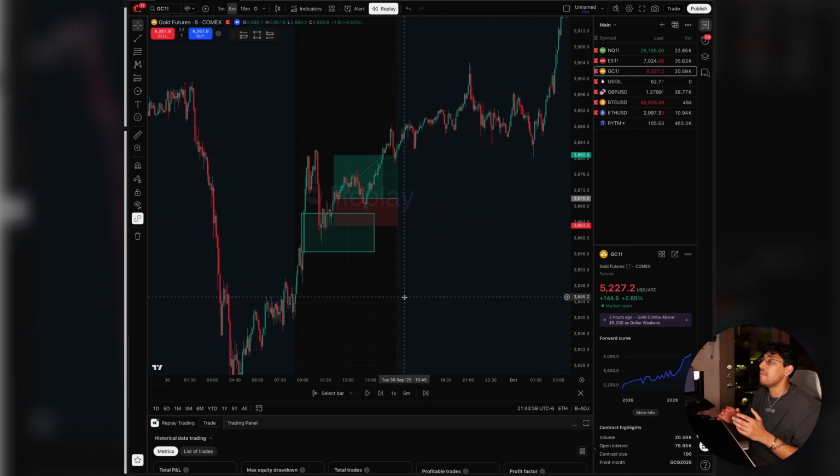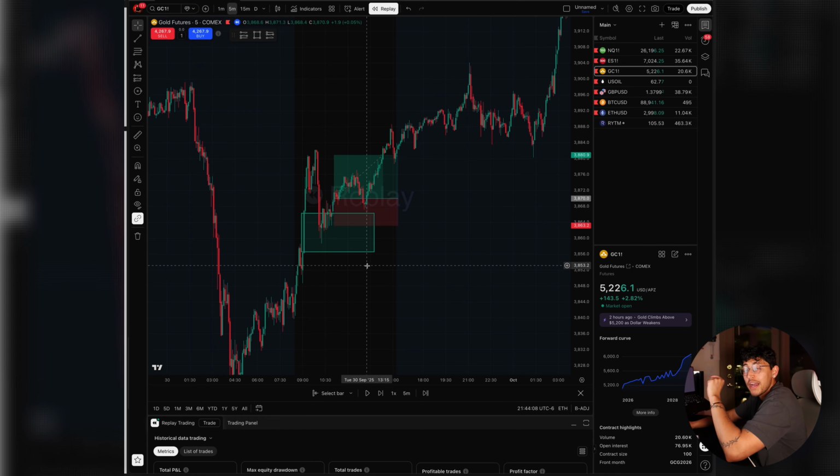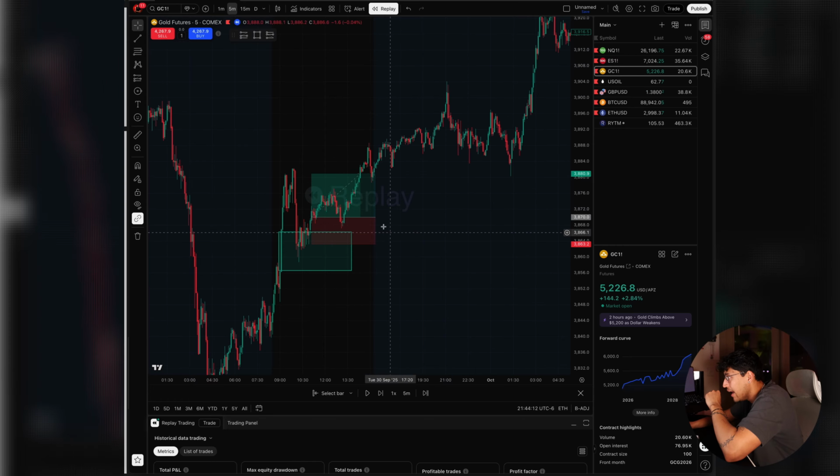So now, step 7, my entry confirmation. I only enter after confirmation. I want to see rejection wicks on the opposing side, 2 confirmation candles closing in my direction, and momentum shifting back in line with my bias, okay?